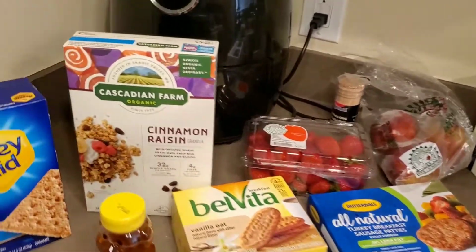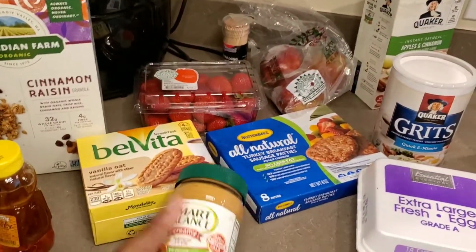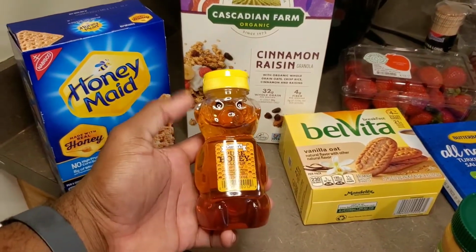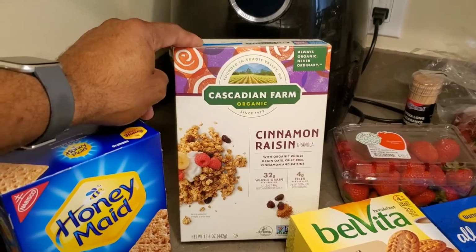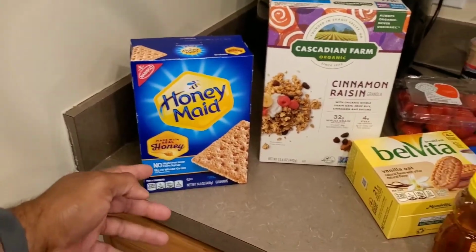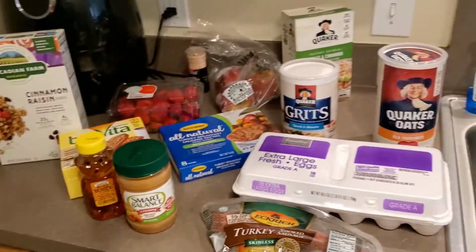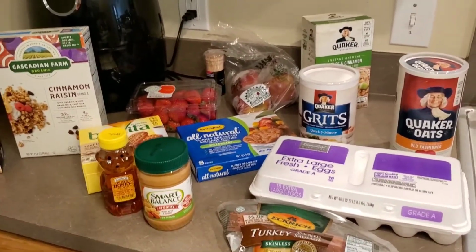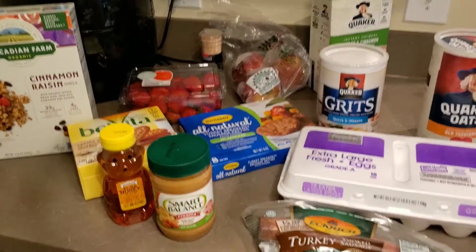We have Velveeta, oats, little breakfast bars, smart peanut butter, honey, which is a very great source of natural sugars. And I like this type of organic cereal. And a little quick, easy snack is always graham crackers. So these are items that I have here at the house. There's some extra items that you can always buy. So I'll break it down to 3 things that you can take in every day, and then you can kind of switch it up.